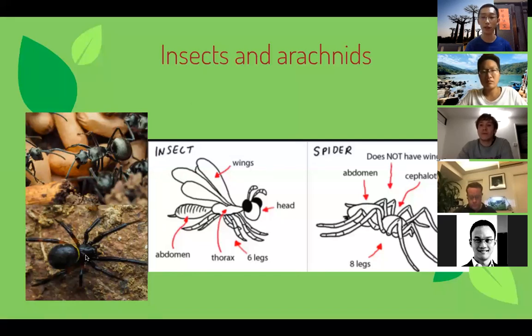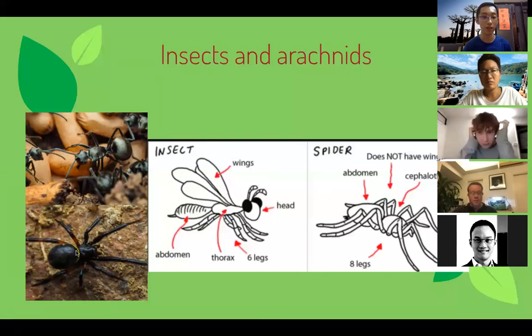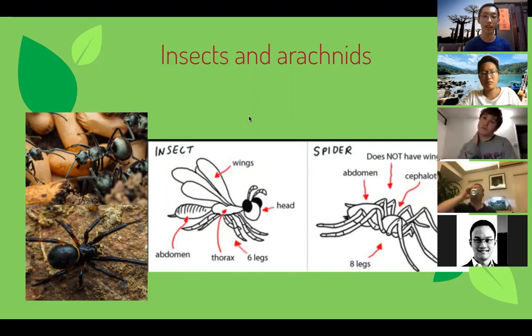But spiders, they don't have 3, they only have 2 segments. So like this false widow, they only have 2 segments. One here, that's the abdomen, and this is what we call the cephalothorax, or if you want easily understandable terms, the head. So that's how you identify them: insects with 3 segments and 6 legs, spiders with 2 segments and 8 legs.